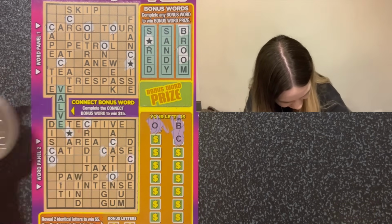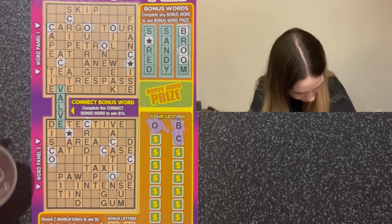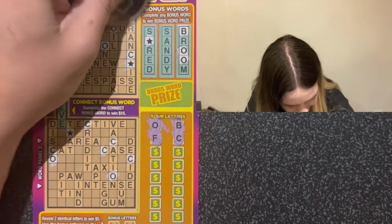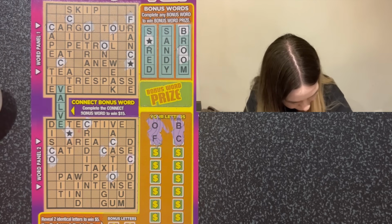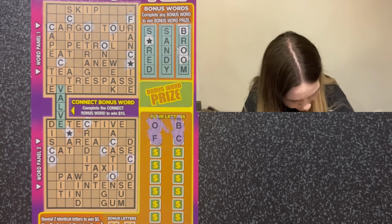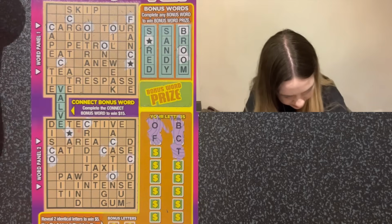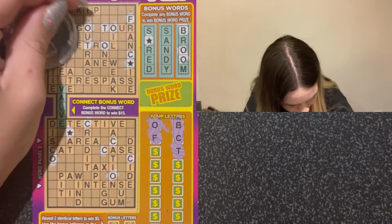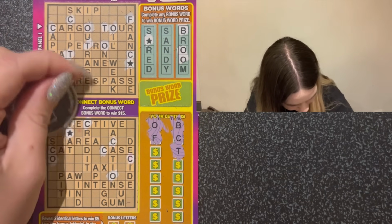Look at us all on here. Well, look at the red underneath that. I wonder if the camera's picking that up. Not really. F. Okay, the F's quite easy. T. Come on. We're starting out good.